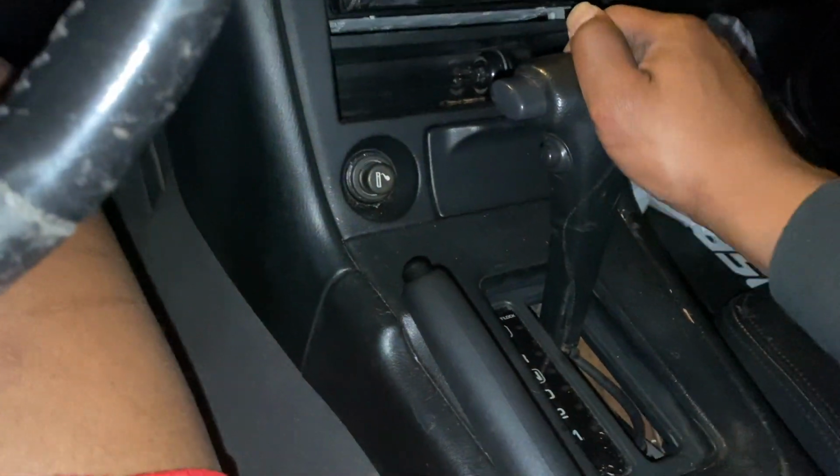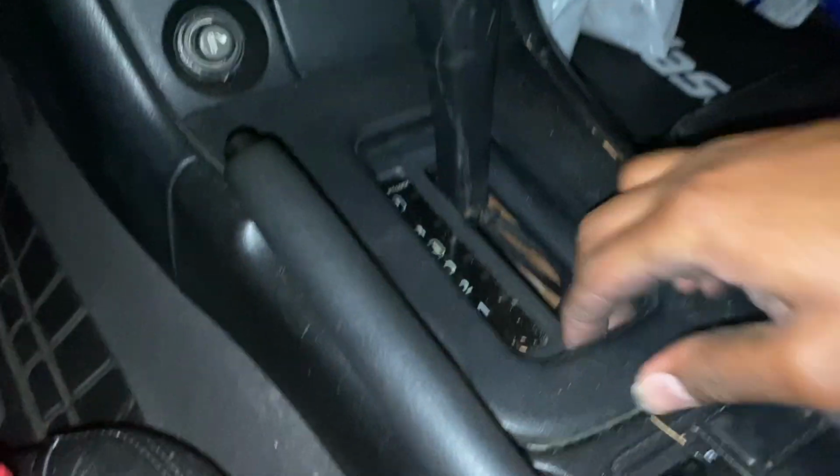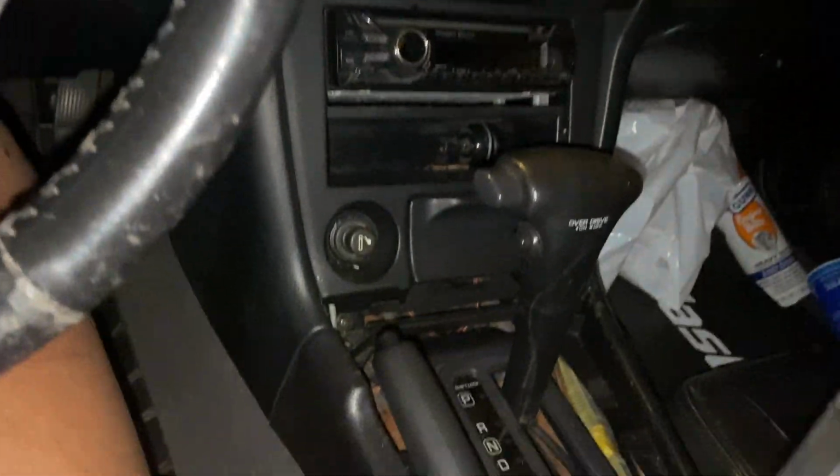Actually, you know what we're gonna do first? We're gonna start by getting rid of this thing first. Just pop the little plastic trim off. Oh, hopefully I didn't break anything. Bam, we chill. Oh, I think I broke one. Oh well.